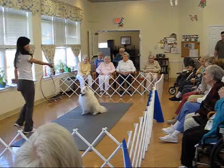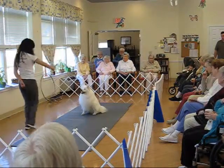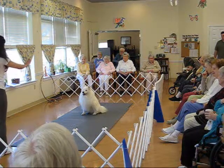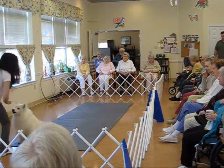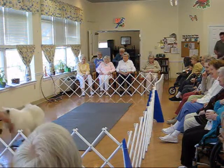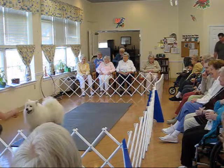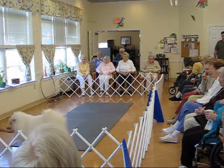Obviously, he knows how to sit. He was a good boy and sat without me asking him to. Let's stay. Okay, Atka? Come. Paw. Good boy. Other paw. Good boy. Up, up. Down. Roll over. Good boy.